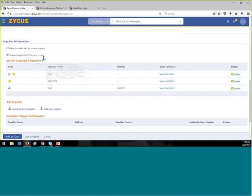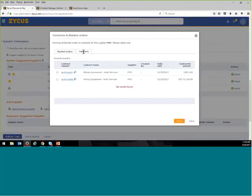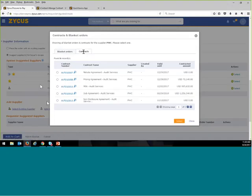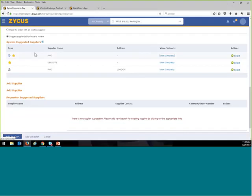Here you can suggest suppliers based on the category. So this improves compliance. Here's a preferred contracted vendor. Here are my contracts for PricewaterhouseCoopers. So you can do two types, blanket POs, true contracts. All this is supported in the Zycus package.